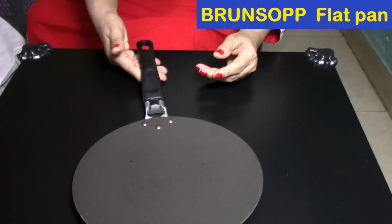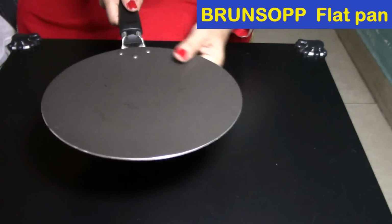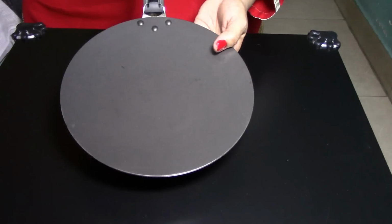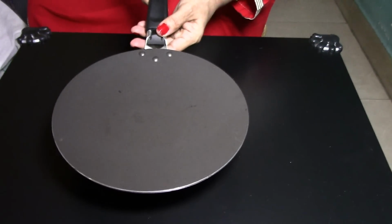You can see the handle, even the lifting is so comfortable. It's a very good quality phenolic plastic, and this is Teflon coating. The non-stick surface is so good that I've been using it for almost 1 month now, and it looks like brand new. It's ideal for rotis, chapatis, and for gas hob actually.